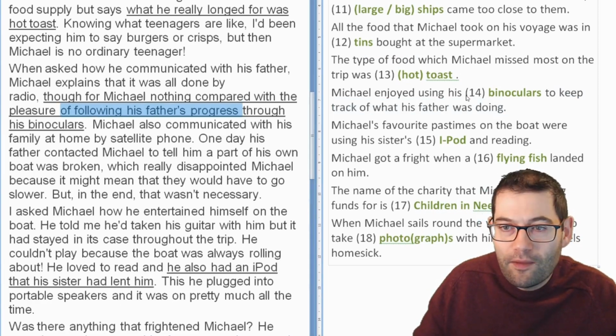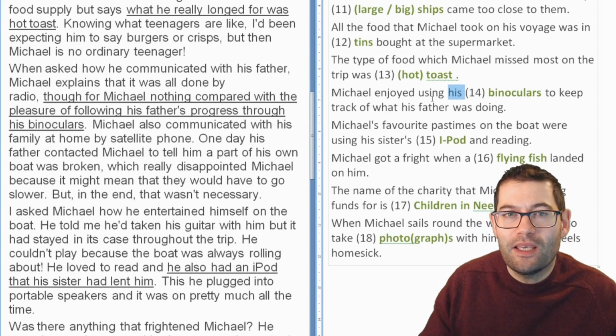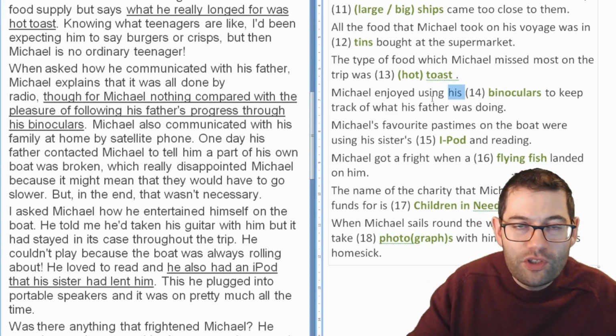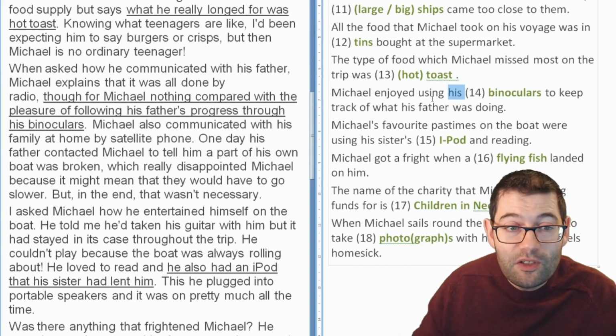And so if we look at the question, we know that we're going to need a noun of some kind, a thing. So even before we do the listening, we might get an idea, given the context, of what this thing might be. So 2 boats out at sea, what do you use to keep track of what your father was doing? You might already be thinking something along the lines of binoculars.